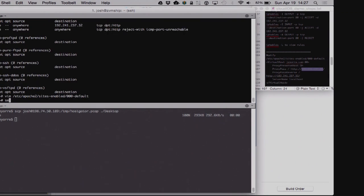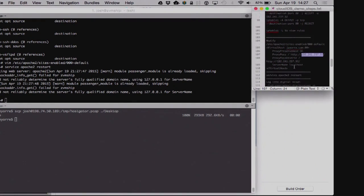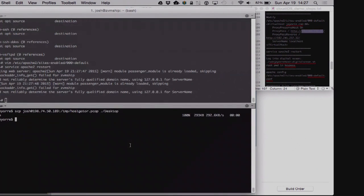Then I have to restart Apache to take those changes into effect. And now on the bottom window, I'm logging into DigitalOcean.